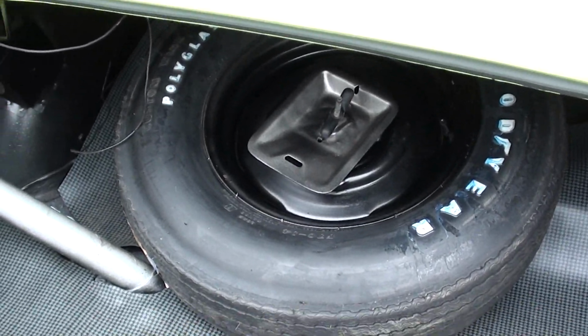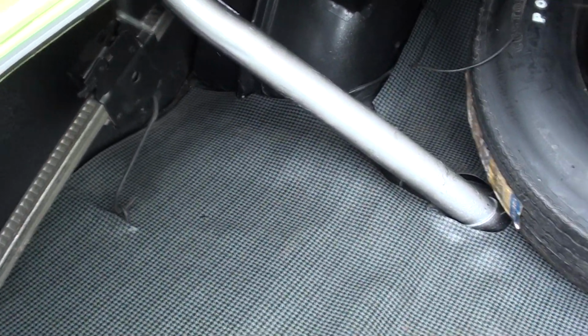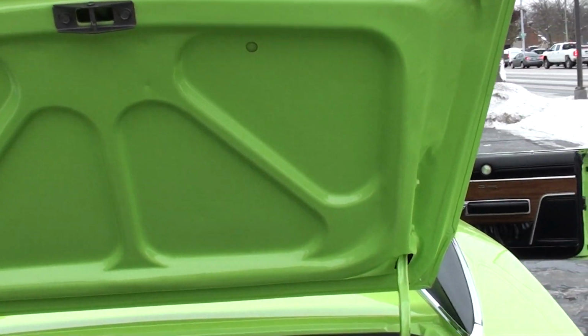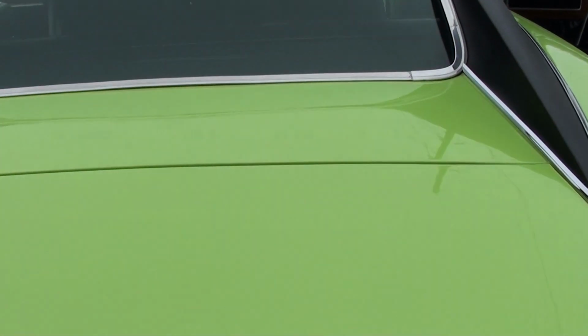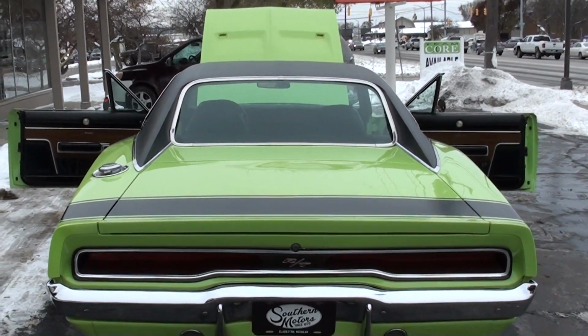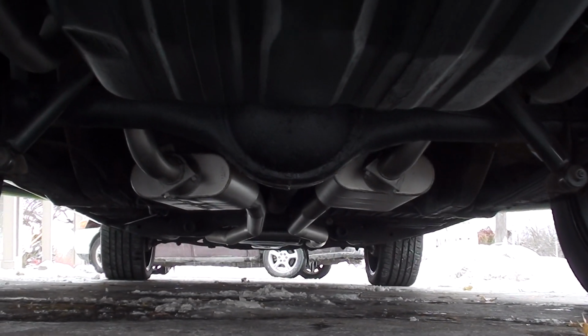It's got the old Goodyear Polyglas spare. Sorry, man, it is cold. My lips are freezing. Factory jack. You can see they've actually painted it black in here. Original trunk pan. Car's nice underneath. We got it up in the air and got some pictures of the bottom of the car for you.